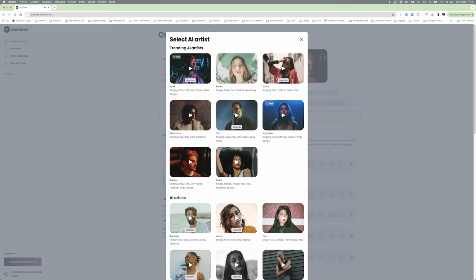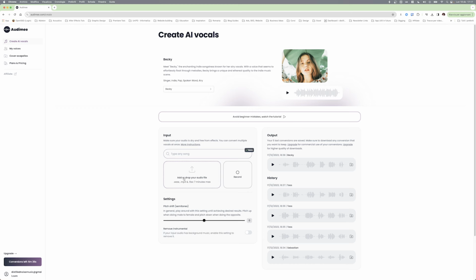Let's hear a demo. I guess what I'll be saying is... In the next step, you can do two things mainly. Upload a file, so an a cappella or a recording of your own voice, or record straight into the microphone. So let's do that.